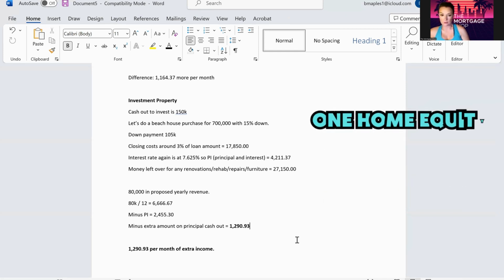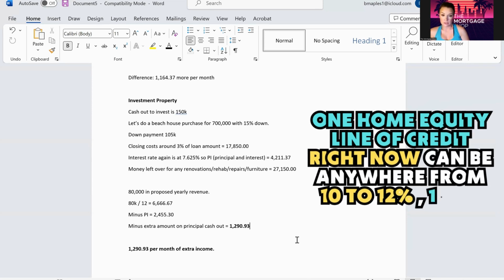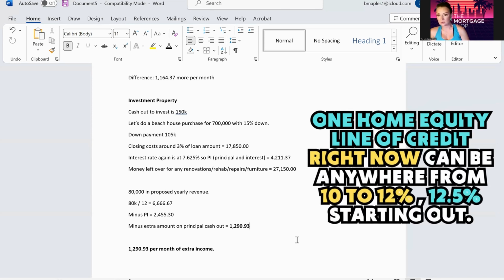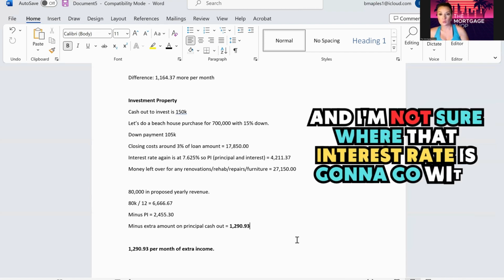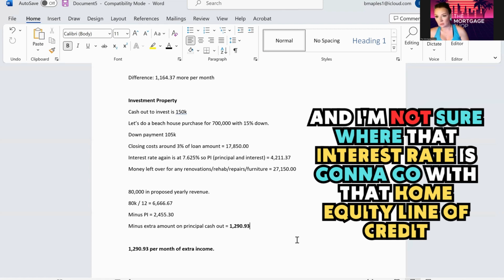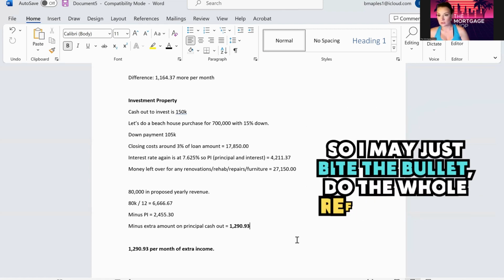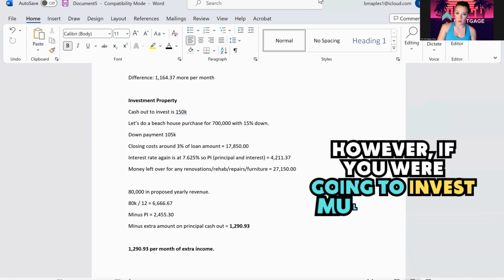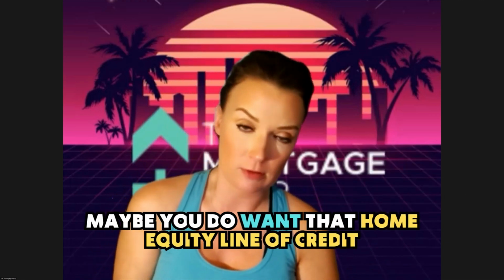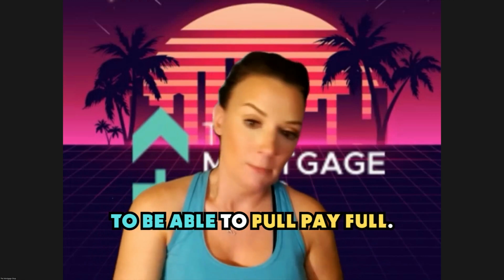One home equity line of credit right now can be anywhere from 10 to 12%, 12.5% starting out. And I'm not sure where that interest rate is going to go with that home equity line of credit since it's an adjustable rate mortgage. So I may just bite the bullet, do the whole refinance and forget about it. However, if you were going to invest multiple times, maybe you do want that home equity line of credit to be able to pull, pay, pull.